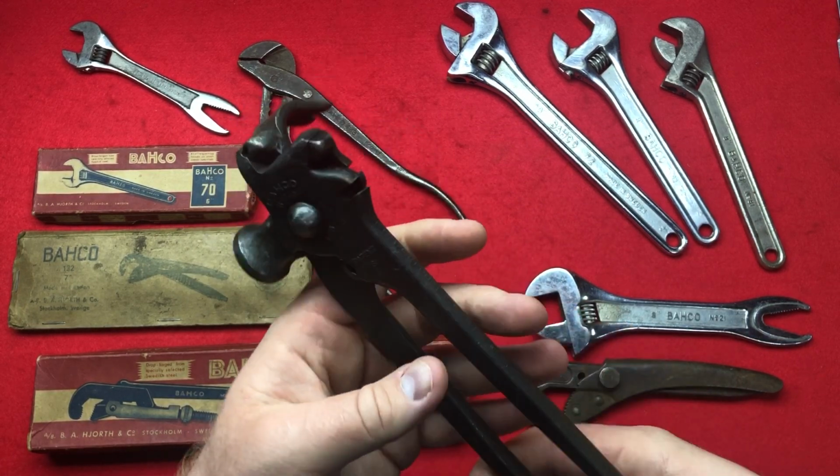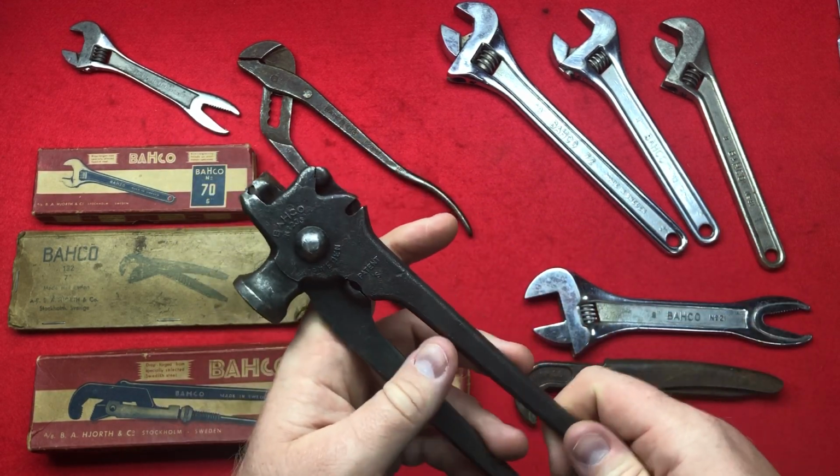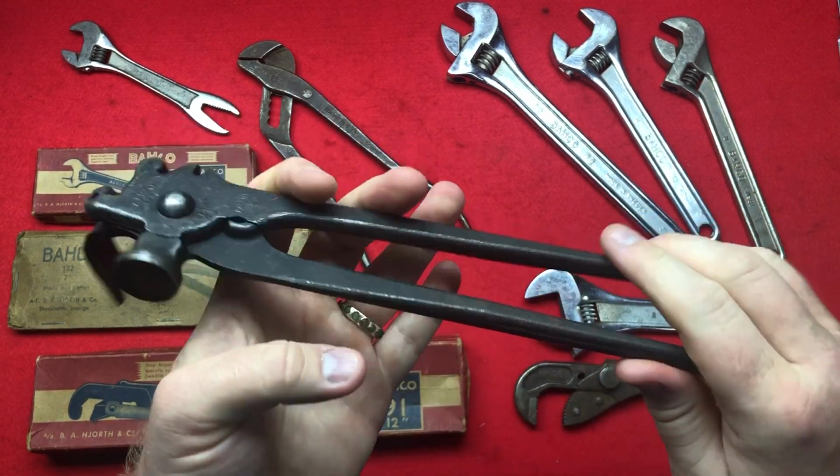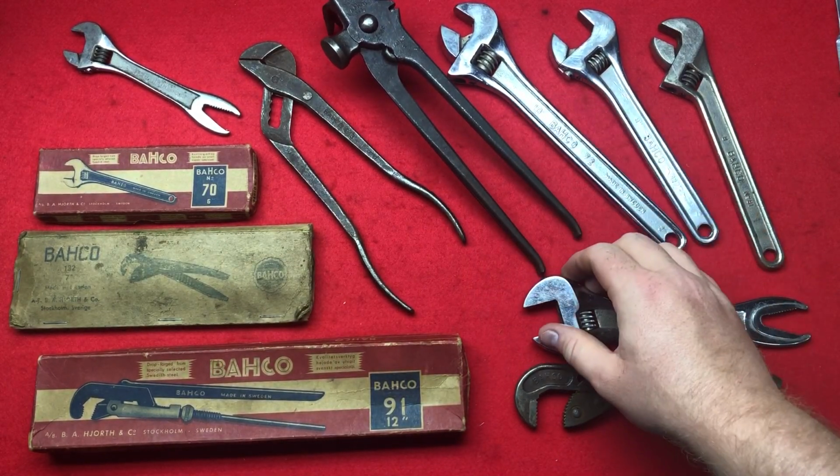I've never seen one come for sale. I've only ever seen one in a friend of mine's collection in Sweden. He's got a wonderful collection. So yeah, I was really pleased when I saw that in the pictures. I couldn't believe my luck.